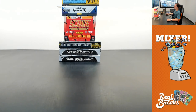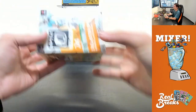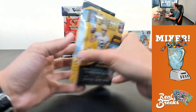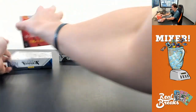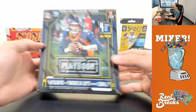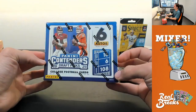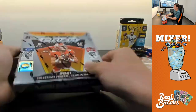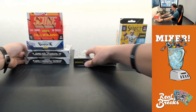Let's go through and take a look at what we've got in this mixer. Two packs of each Prism and Mosaic 2020 Cellos. We've got a box of 2020 Optic Blaster Box. We've got one 2020 Select Hanger for our 2020 retail stuff. Then we go into 2020 Hobby. We've got 2020 Playbook Hobby. Then 2021, all the new rookies. We've got a box of Score Hobby. We've got Contenders Draft Picks Hobby. And we've got two boxes of new release Panini Prism Hobby Hybrid. So a loaded break with a bunch of sweet stuff.